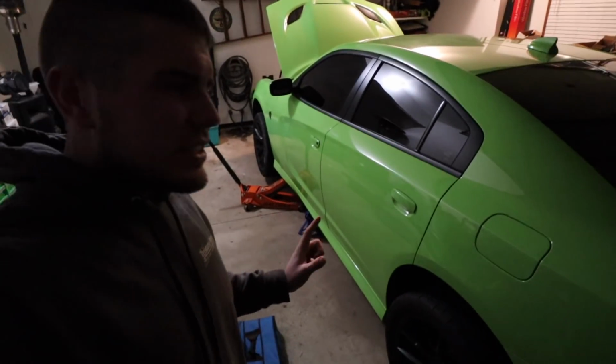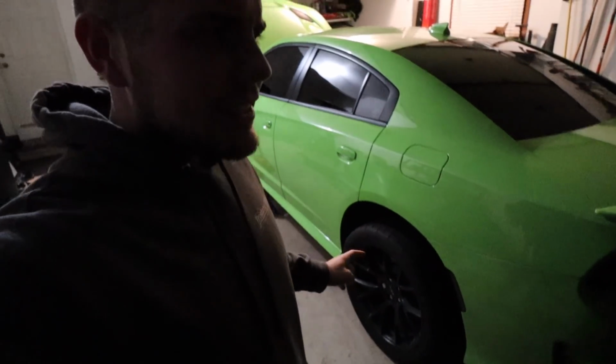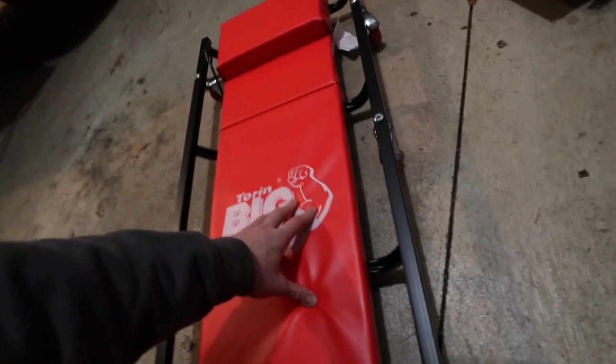But if I get the parts and stuff I need, we definitely will be upgrading these tires more than just replacing them. Fun, so clearly not the world's most ideal creeper. Ooh, but it's still soft padded. Let's check it out. Oh yeah.